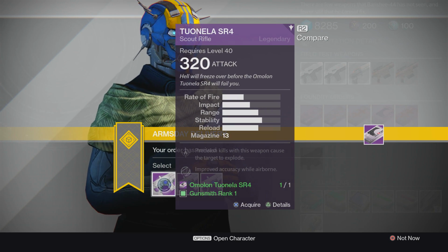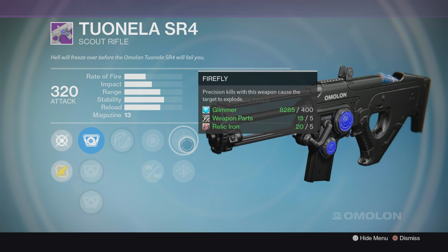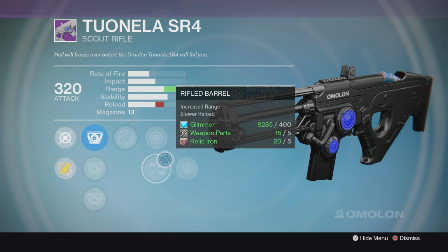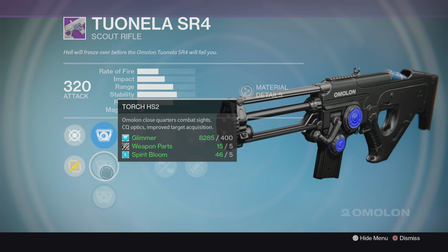Alright, next up we've got the Tunoella SR4 Scout Rifle. Roll number 1's got Icarus, Snapshot, Rifled Barrel, Firefly, and Danger Close. Which is cool, you know, Icarus ties in with that heightened in-air accuracy, but there's nothing really else about roll number 1 that makes it stand out.